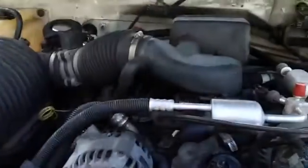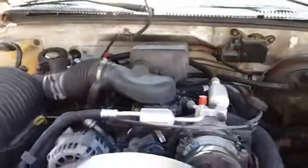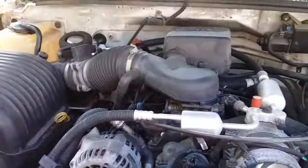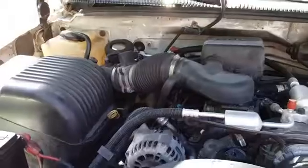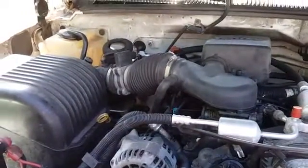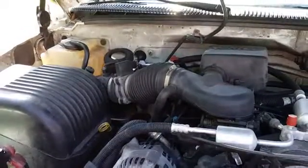All right, so the fifth scenario is if you're driving down the road and all of a sudden your power just stops. Your car just shuts off. Sometimes you'll lose your power steering, your power brakes. It's kind of a scary scenario if you're on a freeway. That's usually your alternator quitting. And a sign of that is if your radio dims or turns off, your power windows aren't working, and you just have a loss of power in the car.